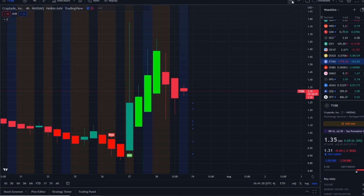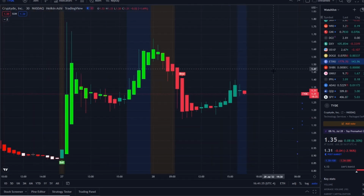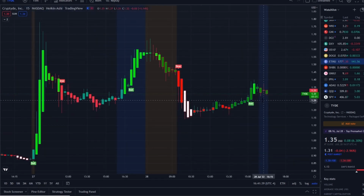Nothing guaranteed, but these are the things I'm watching here on 42 Vision very carefully, and specifically the 30-minute and the 15-minute within the volatility.